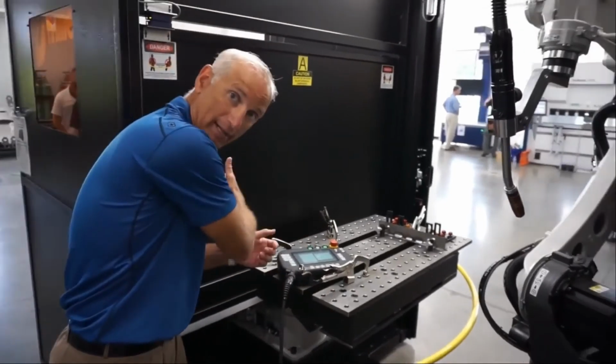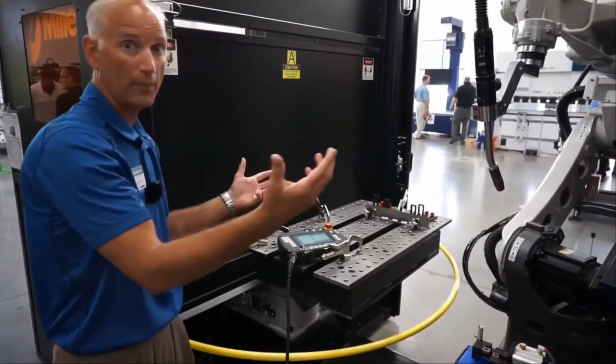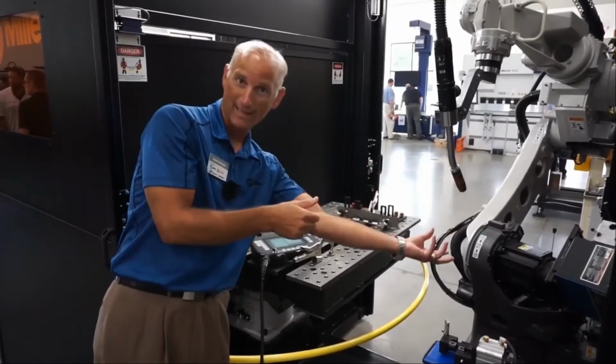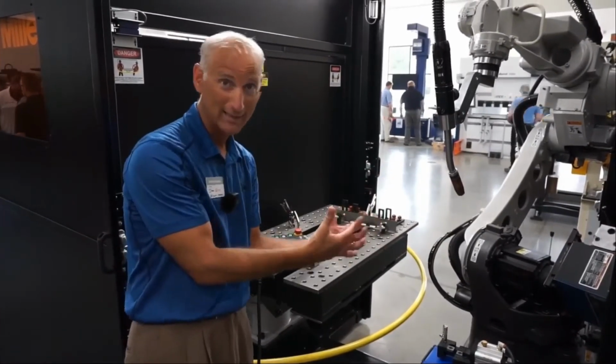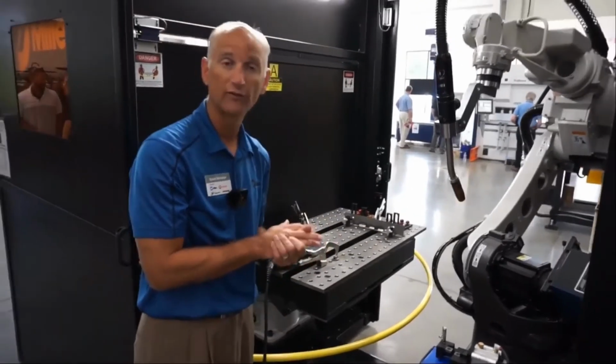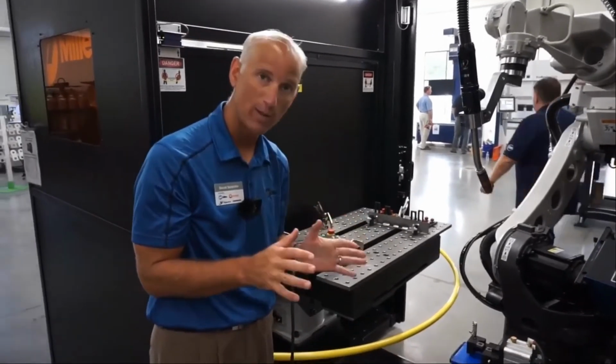The operator has to leave what he's doing in the front of the cell, open up the system, detach the wire from where it's burned away, take the contact tip out, and replace the new contact tip. He's down for 5 minutes. So Panasonic developed this system called Lift Arc Start to help eliminate that as best as possible.